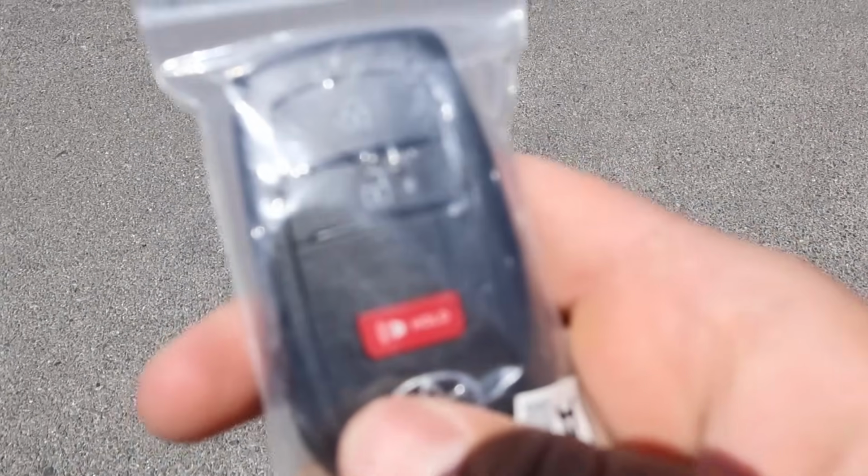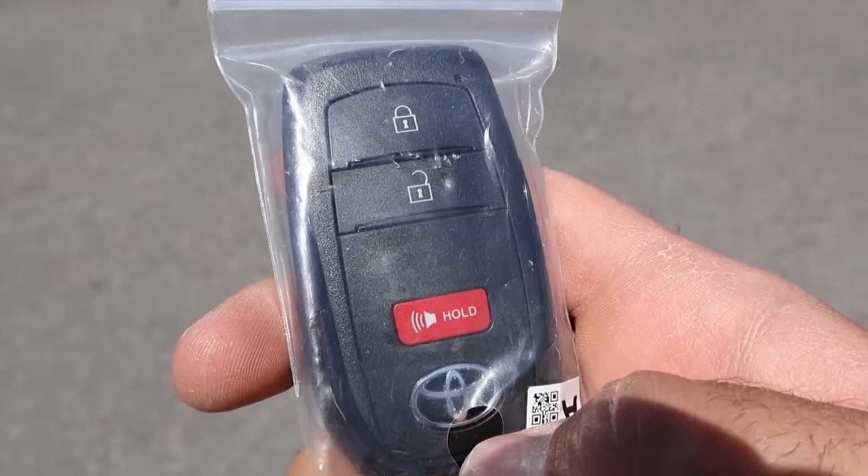When it comes to key fob features, we have our lock and unlock function. You've got the Toyota logo there at the bottom, then the GR logo on the back.